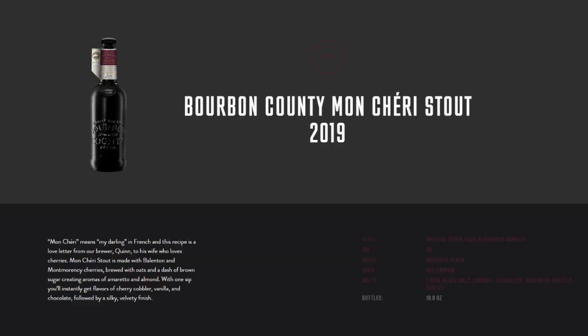Yeah, definitely. So I went ahead and pulled off of Goose Island's website about this particular beer what we should expect. Looks like they're tasting notes. You get flavors of cherry cobbler, vanilla, chocolate, followed by a silky, velvety finish, as they claim. The Mon Cheri Stout is brewed with two different types of cherries, and you'll have to forgive me, I'm probably going to butcher the pronunciation here, but Bellinton and Montmorency cherries. I'm sure one of our viewers might be able to help us out with the correct pronunciation.